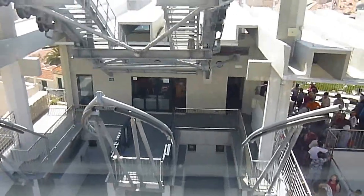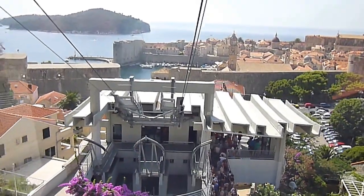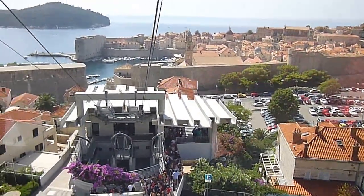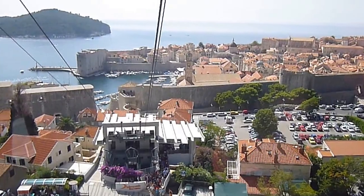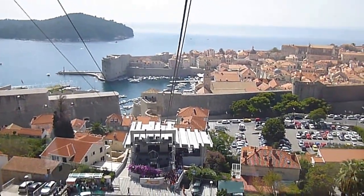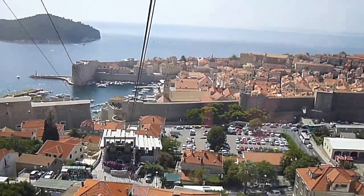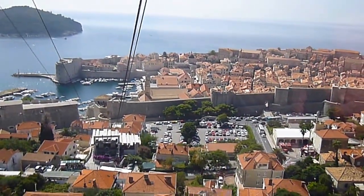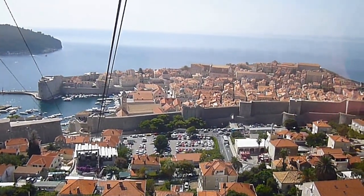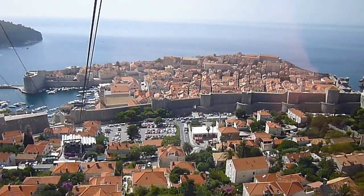By the way, we're not brilliant with heights. Oh, the heat. 30 degrees is a bit much. Okay. There's Old Town Dubrovnik. There's the island of Lokrum in the distance. This thing's quick.